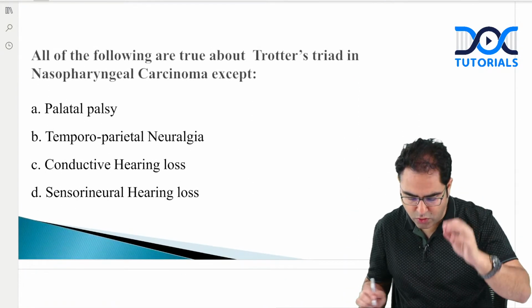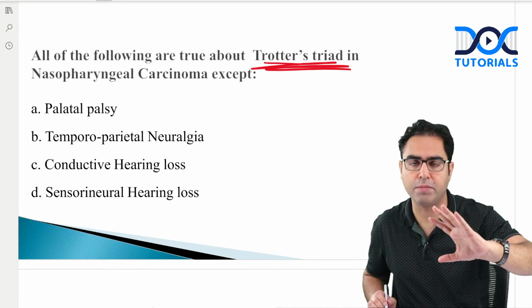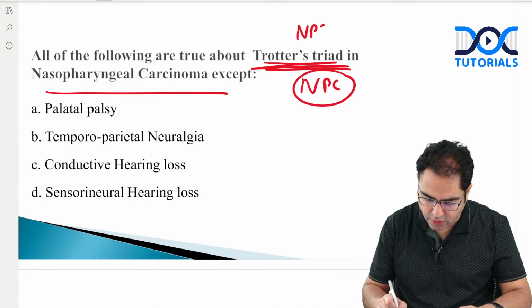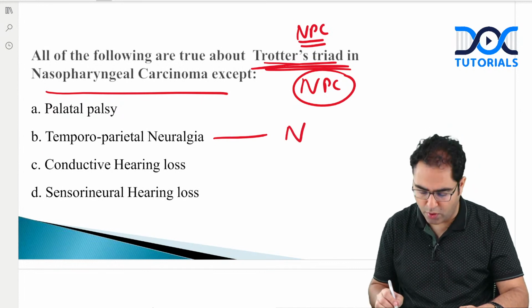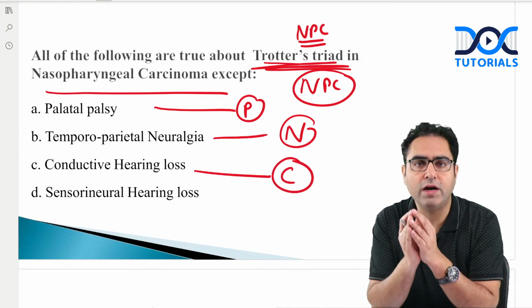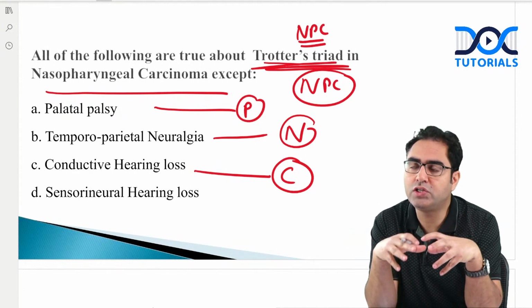All the following are true about Trotter's triad. Triads are very famous in ENT. All triads are MCQs of the MCI paper. Trotter's triad of nasopharyngeal carcinoma, NPC, has a mnemonic also: NPC. N means neuralgia in the temporoparietal area, P means palatal palsy, and C means conductive hearing loss.